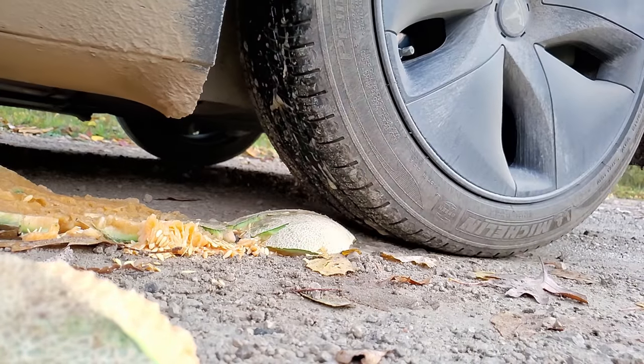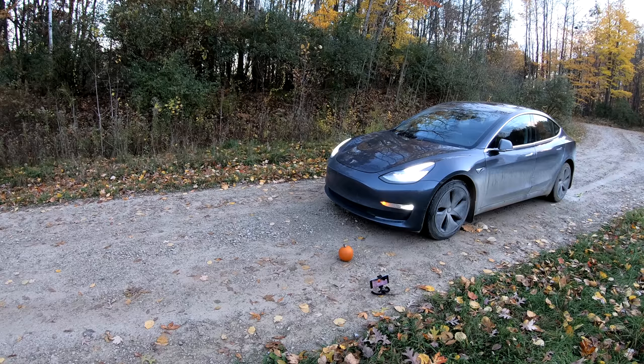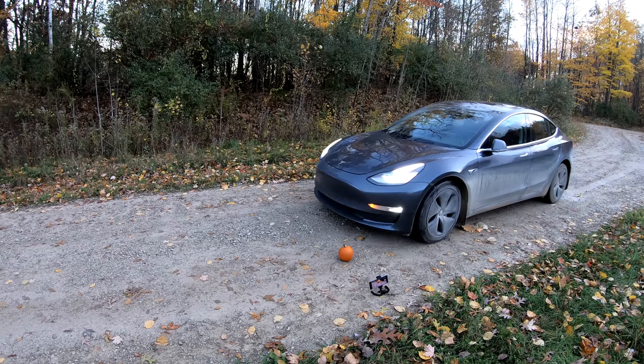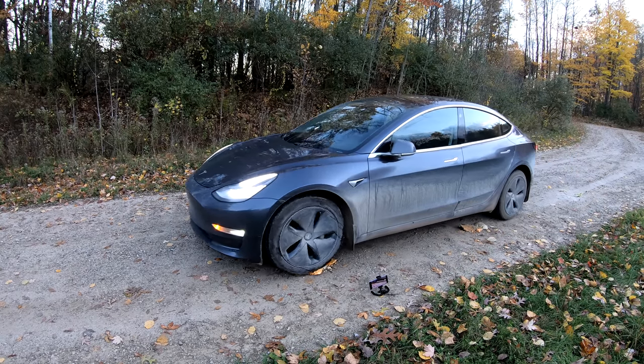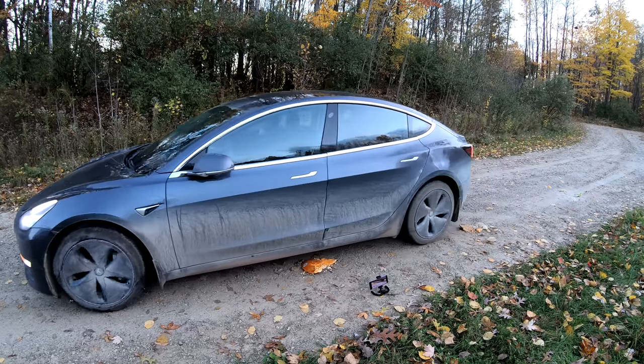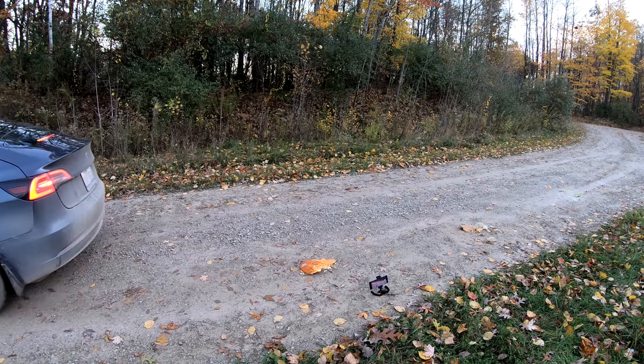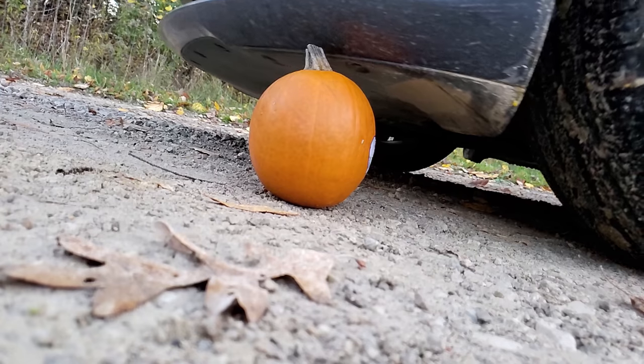All right, the grand finale. We're gonna roll over this pumpkin. I do not have high hopes. I really thought the honeydew and the cantaloupe were gonna stop it, and the car did not care at all. So let's just see what happens. All right, go to target. Oh boy, man, we slid. Oh my gosh. The car slid and everything and just keeps going like nothing happened.